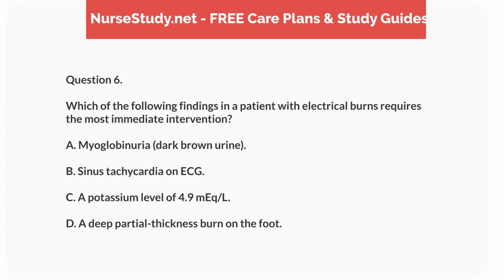Question 6. Which of the following findings in a patient with electrical burns requires the most immediate intervention? A. Myoglobinuria, dark brown urine. B. Sinus tachycardia on ECG. C. A potassium level of 4.9 milliequivalent per liter. D. A deep partial thickness burn on the foot.